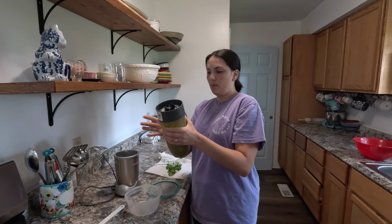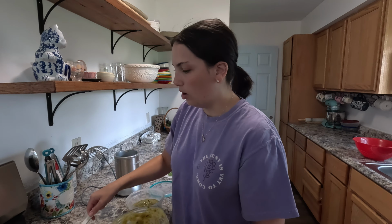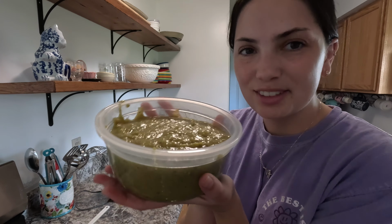Nice. I think I want it to still be a little bit chunky, so I think that's good. These recipes have all been so simple, guys. The hardest part is actually getting myself to make them. And just like that, we're done. And there's my salsa verde.